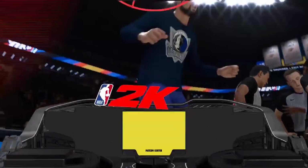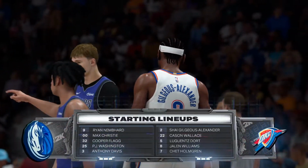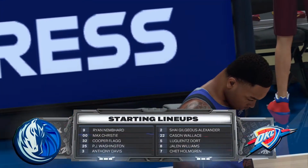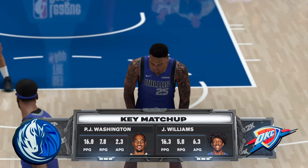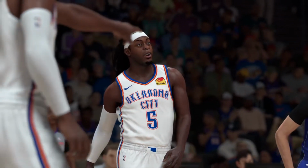So let's take a look at the starters for the Dallas Mavericks. They've got P.J. Washington. He's out there with Anthony Davis. Max Christie out there with Flag. And it's Nembhard in at the 1. And for the Thunder, at the guard spots, we'll be seeing Gilgeous-Alexander and Wallace. Dort and Williams up in the forward positions. And it's Holmgren in at the center.